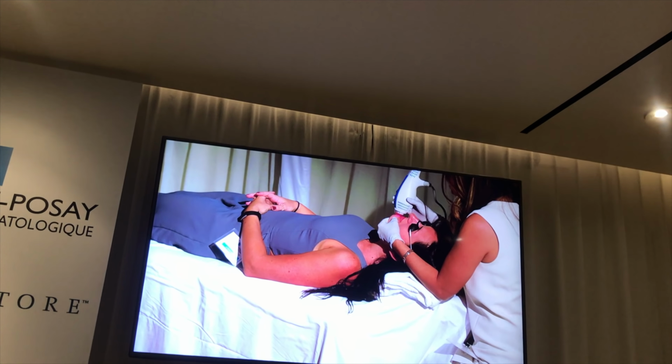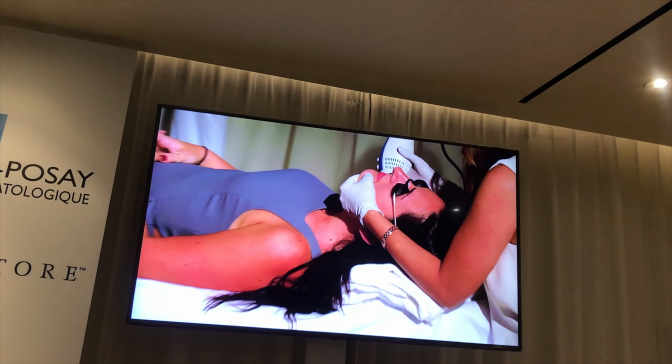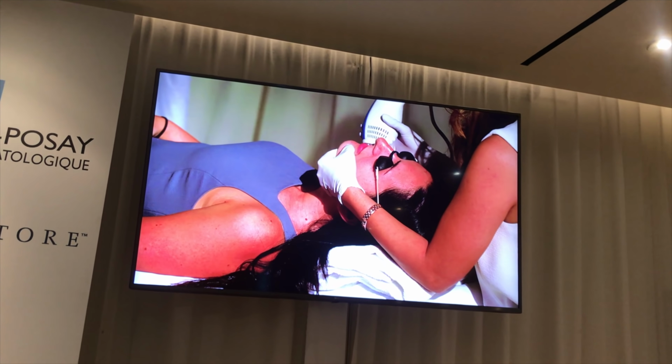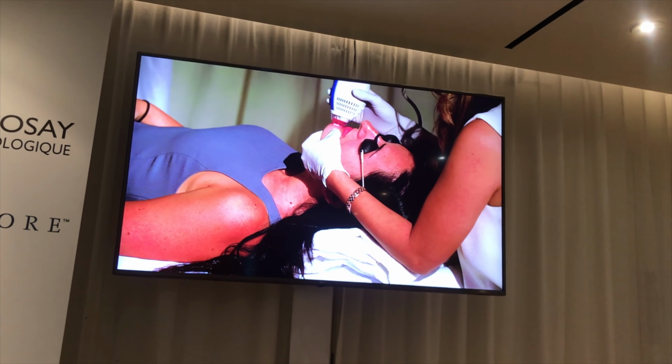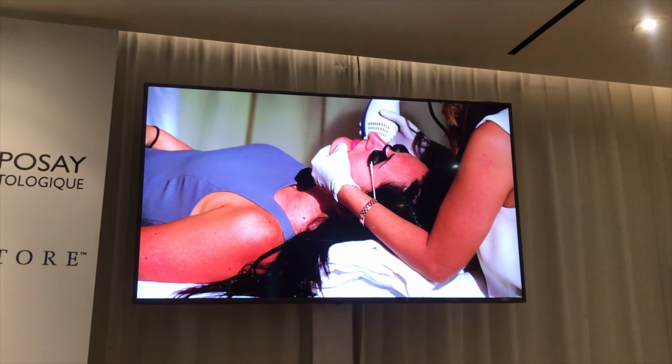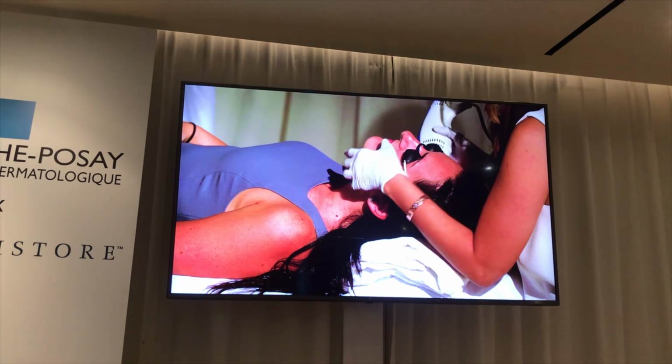I tell everyone this requires a series of treatments. You'll see a difference after one. You'll get a glow, and you'll get softening of the acne scar. But the truth is, what I tell people is you like it after one, love it after two, and probably addicted after 30. That's kind of my usual MO.